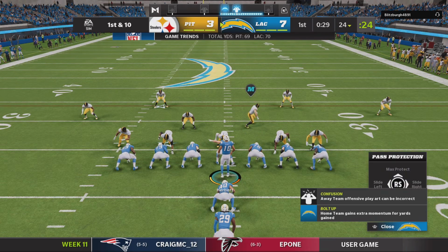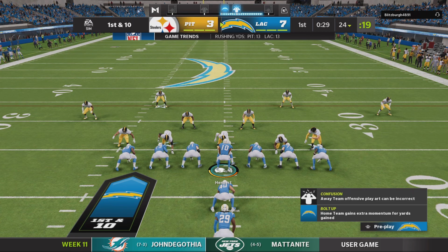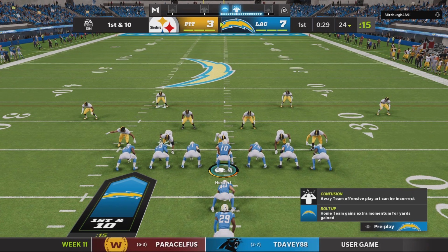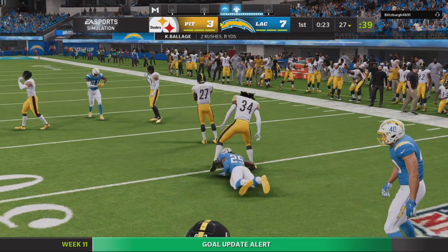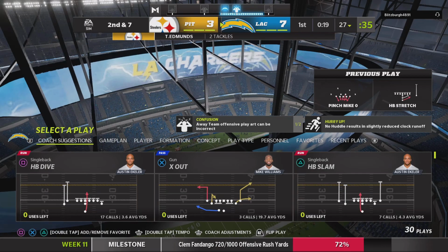The Charger drive about to get going. And they'll be looking to build off of a nice drive last time, a drive that really relied on the quarterback making good decisions, distributing the ball well, distributing it accurately, keeping it away from danger. A really nicely run drive. But now the defense, what adjustments do they need to make in the passing game?